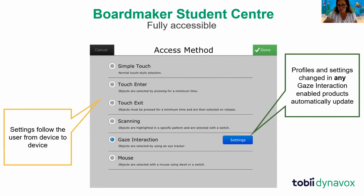And the Boardmaker Student Center app is fully accessible. So anything you make in Boardmaker Online, anything you make in the editor, you assign to the Student Center, and then the person using it chooses which access method they're using. And that will remain until they go back and change it again. So every activity that they open will then remember that they're using gaze interaction if they're using a Tobii eye gaze tracker, or they're using scanning with two switches in a certain way. So all of this will stay with them as we assign work to them.